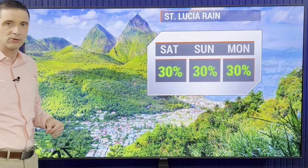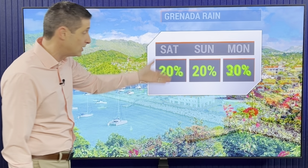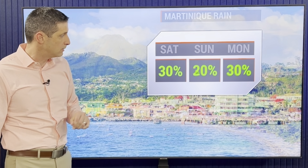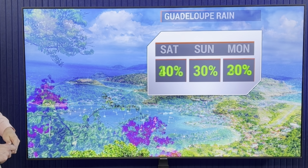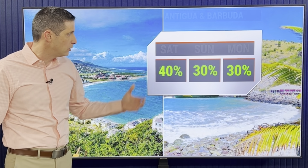Couple passing showers in St. Lucia, a possibility. Many of us just a dry Grenada. Rain chance 20% tomorrow, that's it. 20% through the weekend, St. Vincent the Grenadines. About a 30% chance in Martinique. 20 to 30% chance as we work our way over toward Dominica. 30 to 40% chance in Guadeloupe. 30% chance the next couple of days, Antigua, Barbuda.